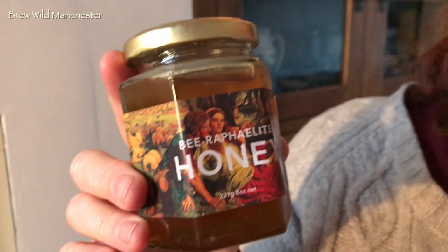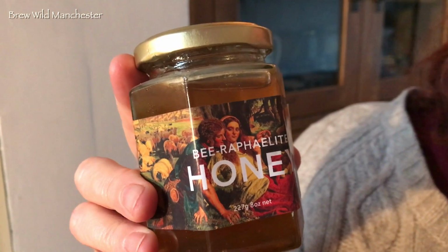So this honey is called Bee Raphaelite honey, and it's from Manchester City Art Gallery, from the rooftop there where the beehives were set up originally by John. So we think these bees will have foraged mostly on the city centre again, the trees, the flowers outside the art gallery, people's window boxes, street planters and so on.